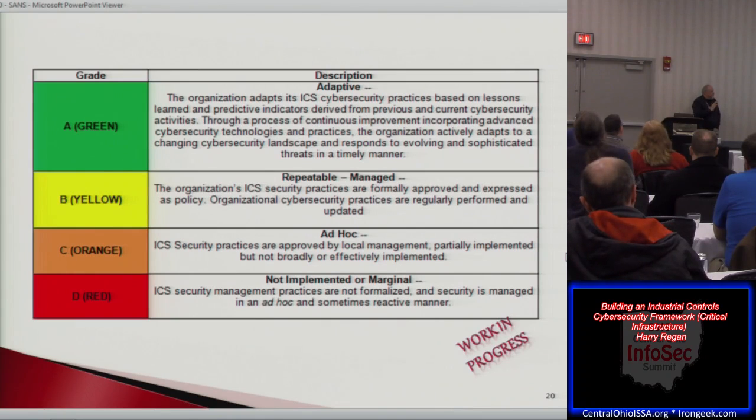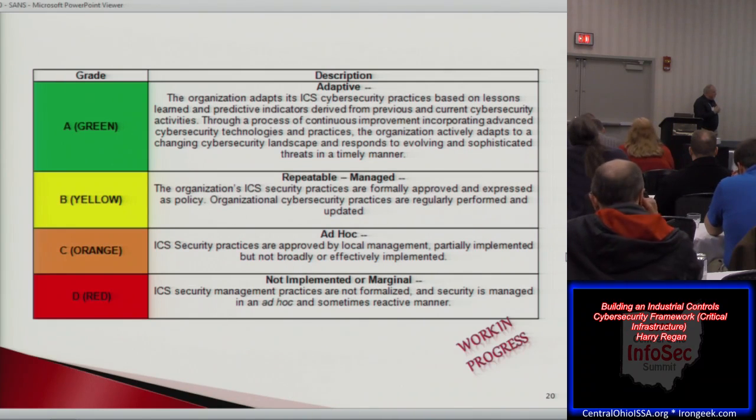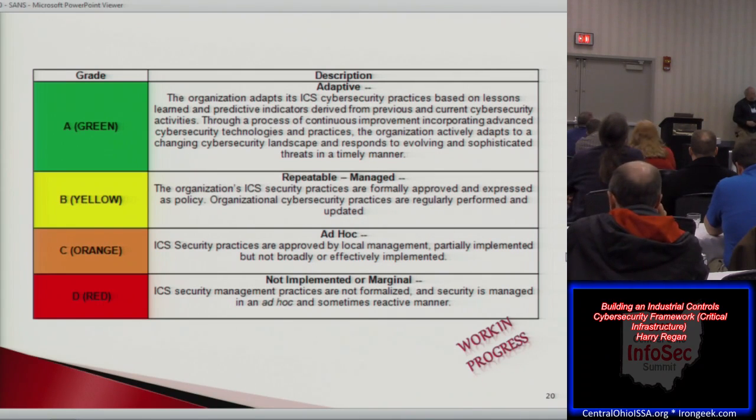So we started with this kind of basic notional maturity model, for lack of a better term, where things were being controlled ad hoc. Local management got to say what was being protected, or was it only a partial implementation? And in doing our around the world tour, almost everything was in one of the bottom two categories. So things were either being done randomly.